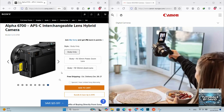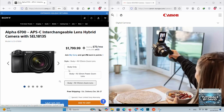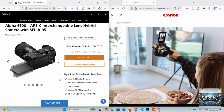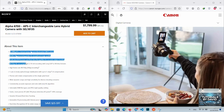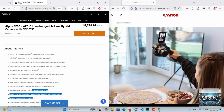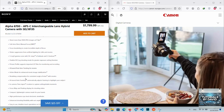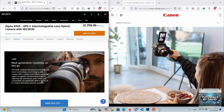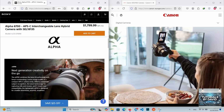Sony A6700. Design: compact, lightweight, and sleek design. Sensor: 26.0 megapixel APS-C sensor for detailed and vibrant photos. Video: 4K video recording at 60 FPS, excellent for vlogs and content creation. Autofocus features real-time IAF and 4D focus for precise, fast focusing. Battery: impressive battery life, lasts through longer shoots.